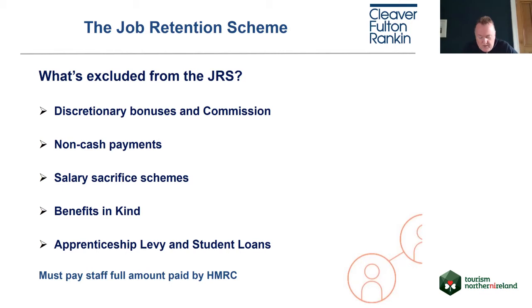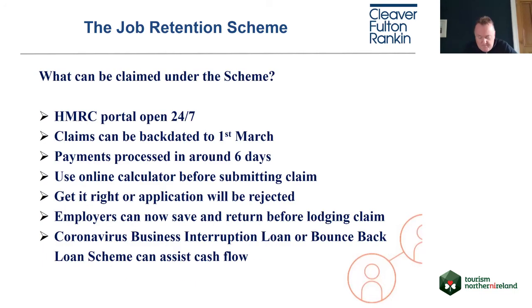So what happens where employees have variable pay? Well, where pay varies, employers should take a number of different approaches. And actually, just before I come on to that section, I just want to mention a few things on the slide that you see at the moment. A few practical tips. So what can be claimed on the scheme directly then?